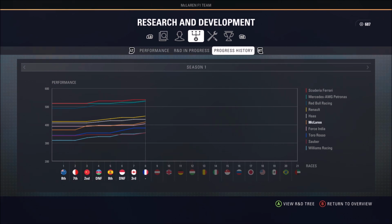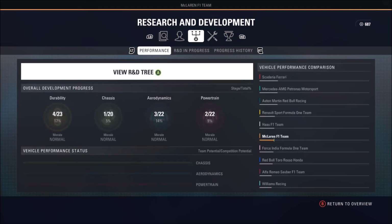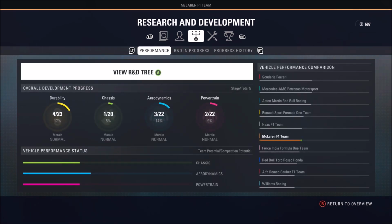But without further ado, there's the R&D tree, by the way. Without further ado, let's get into qualifying for the French Grand Prix.